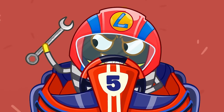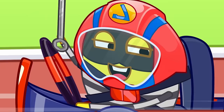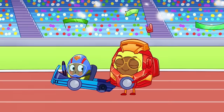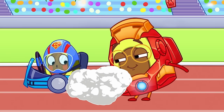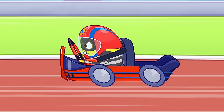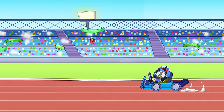Mr. Lemon is cheating. The car's tire fell off. Super Daddy did it again. He'll fix that tire in no time. Pit's catching up. Hurry, Super Daddy!